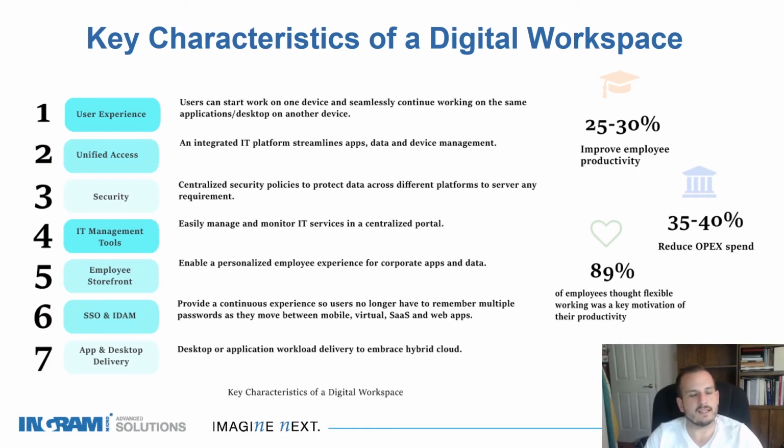But going through the key characteristics here, it all starts with the user experience. If user experience isn't top of mind for your customer, security probably is, and a digital workspace covers both. But for the user experience, we're starting with the user connecting from one device, and maybe they're running their application or their virtual desktop and they connect from another device. We want to ensure that user experience is seamless.